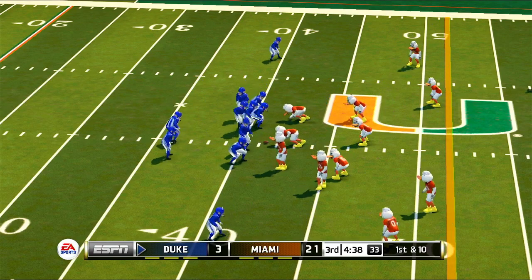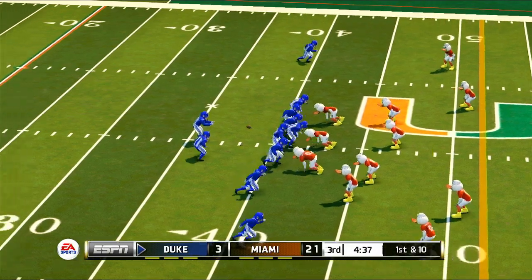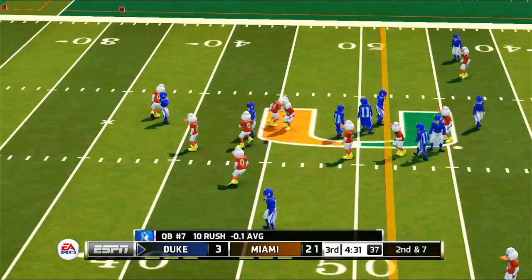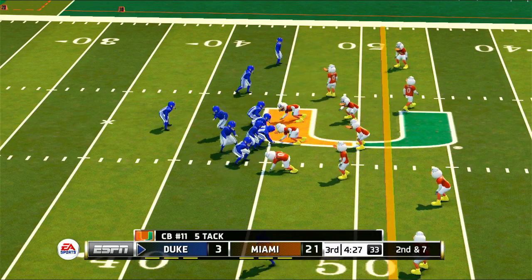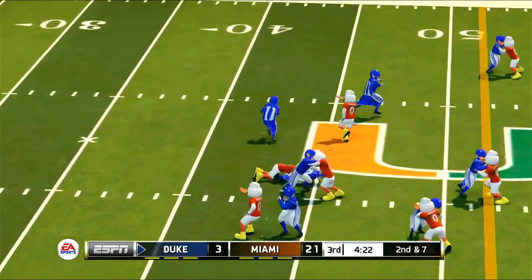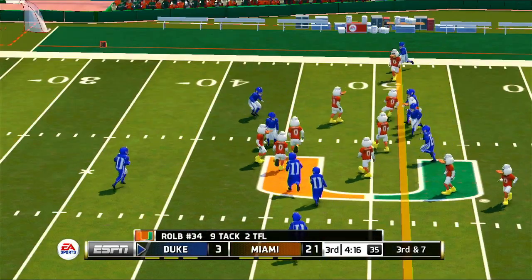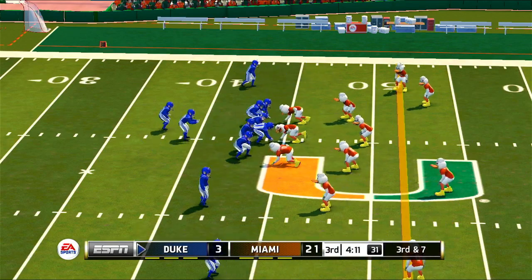Check the outs out there. Three down. Check 59. And they make the stop at around the 44-yard line. And the linebacker comes up and makes a big stop. This is textbook. This is how you're supposed to play against the run.